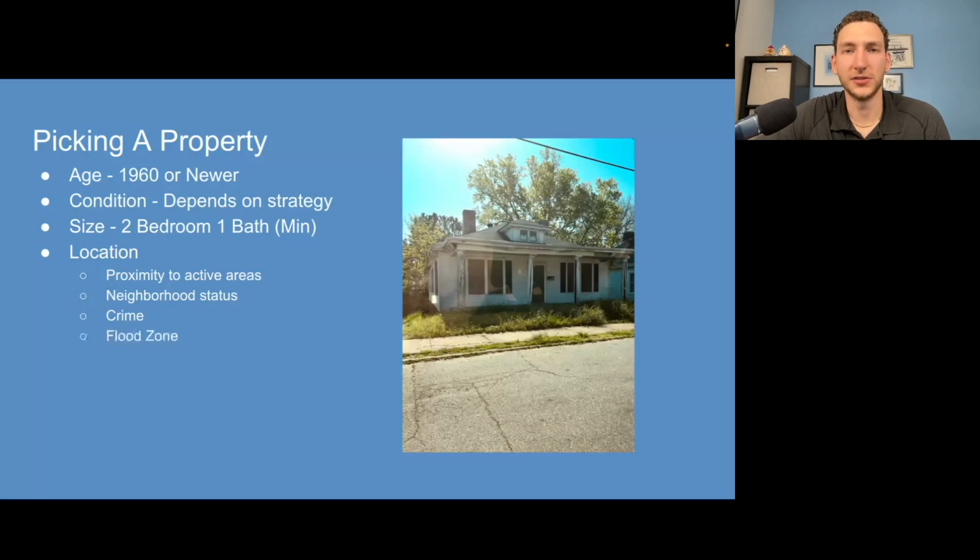Then also flood zone. You can look on the FEMA.com website or FEMA.gov and see if your property is in a flood zone. The reason being is you likely will have to pay flood insurance, which is an additional cost and takes away from our profits if you're investing in a flood zone.